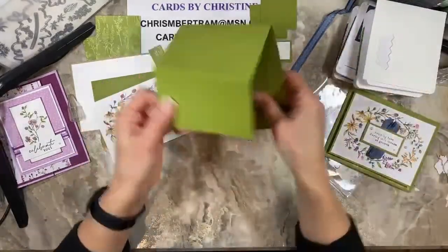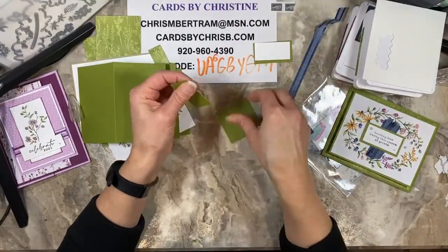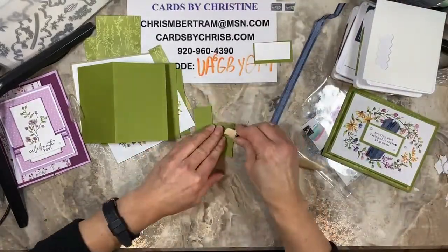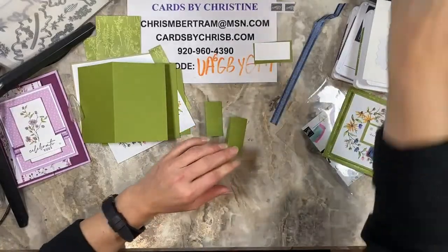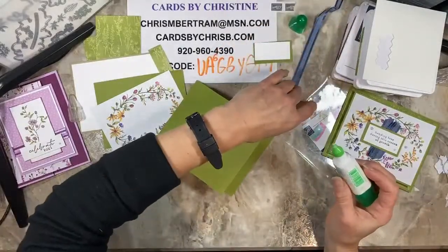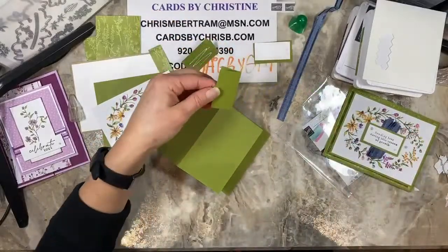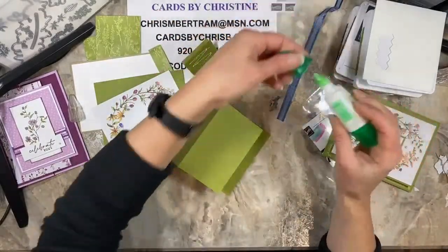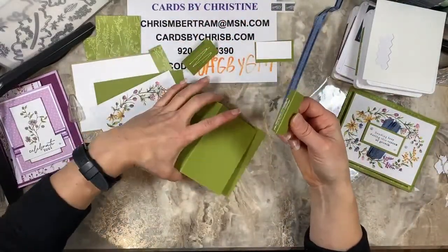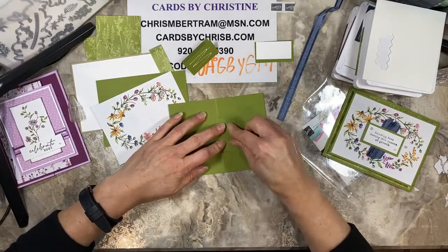So, all right, there's our folding mechanism. The first thing that we want to do, so we don't forget, is take those 2x2 squares, which are scored at 1, and burnish them with your bone folder, and let's get them glued down. Then we won't forget about doing that. You're going to put liquid glue on the one side and the other side of that one. You have a fold here, a fold here, and a fold on the other one. And all you're going to do is bring all of these to the fold.